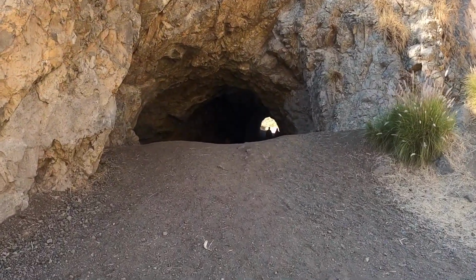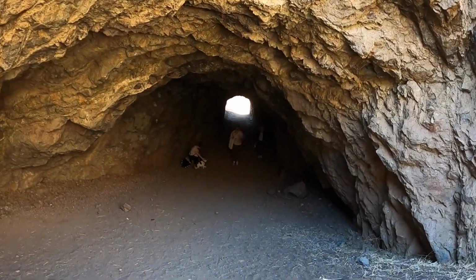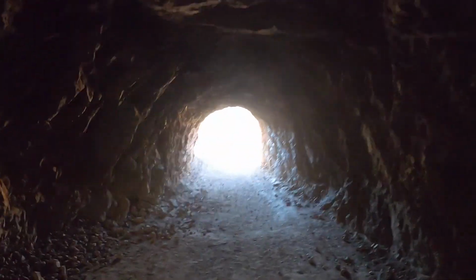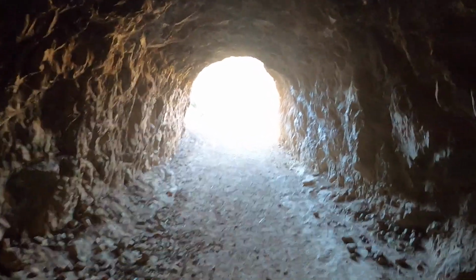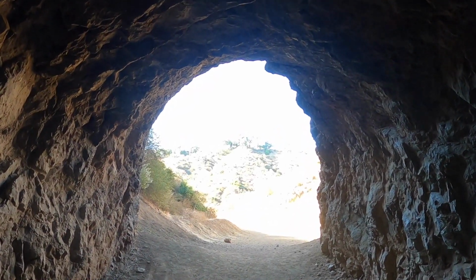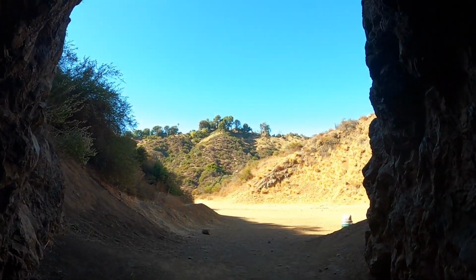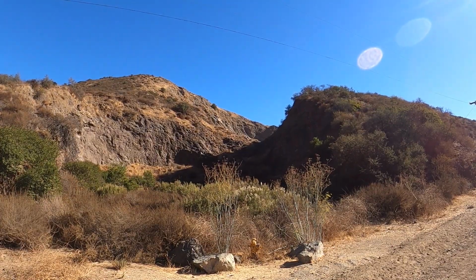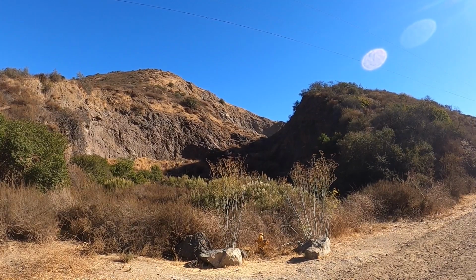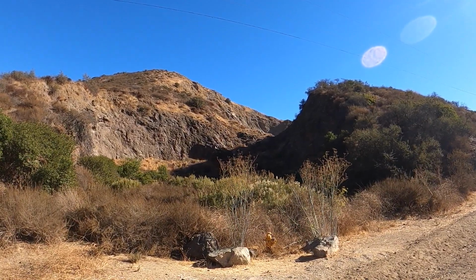All right, one last walk through. When you really look at the entrance, that is one pretty clean archway. Pretty hard to see something like that occur naturally. I don't know if you can see those people way up there on the ridge. Super far back there. Yeah, and there's a lot more trails way up there if you're so inclined to check out the larger Bronson Canyon area.